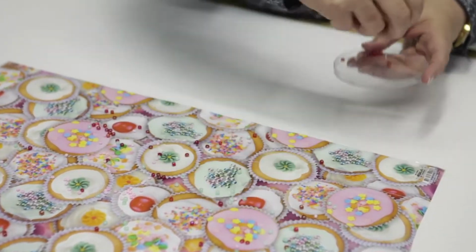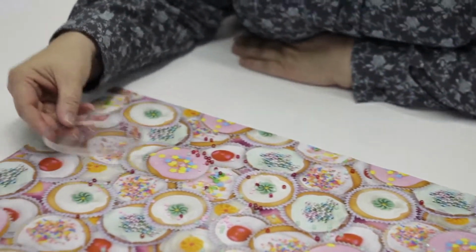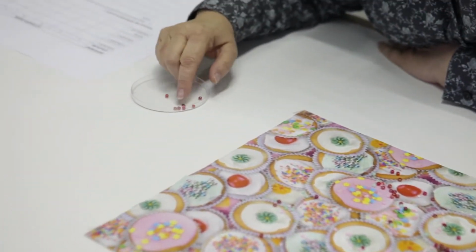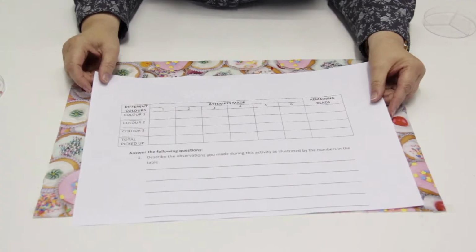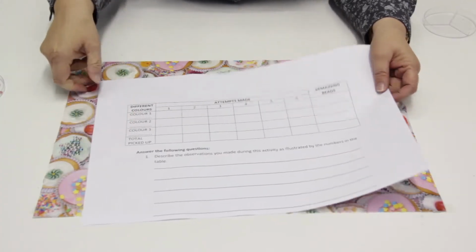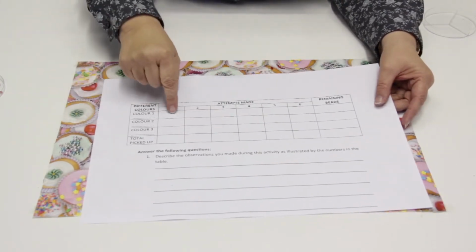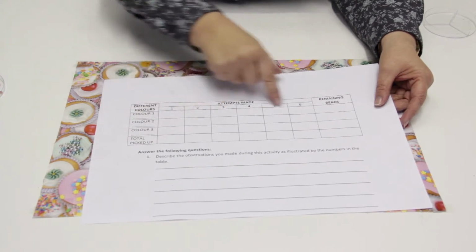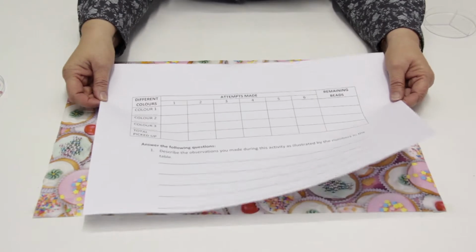It's a bit of neck wrenching. Okay, right. I've got 1, 2, 3, 4, 5, 6, 7, 8 red beets, and I have to note that down in my table. Now, for time's sake, we're not going to fill in the table, but there you can see color 1, 2, and 3. In this case, it would be red, pink, and green. And I say how many I picked up each time, and after 6 attempts, how many beets are remaining.